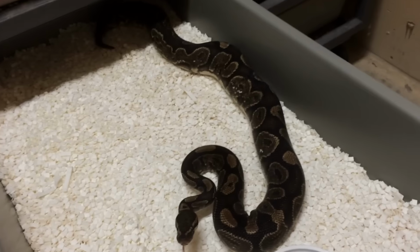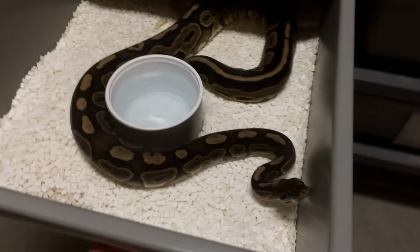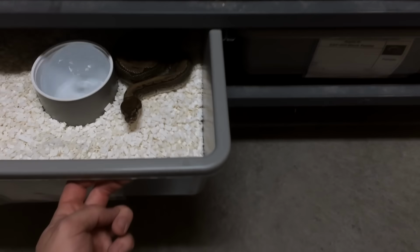This right here is a calico, super low white. Just going to kind of blast through these last 4. This right here is a black pastel. Another one that's an on-again, off-again feeder. Probably not going to go this year.